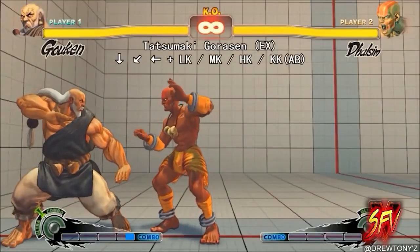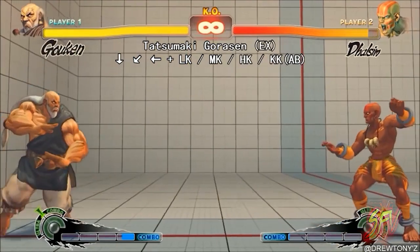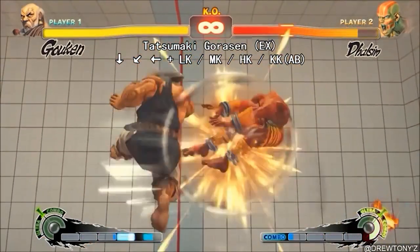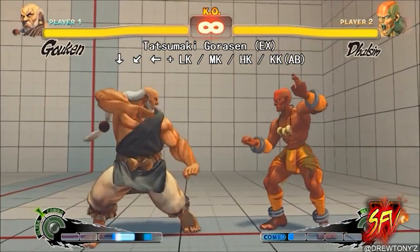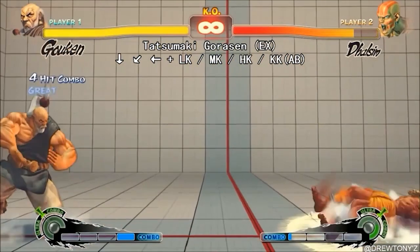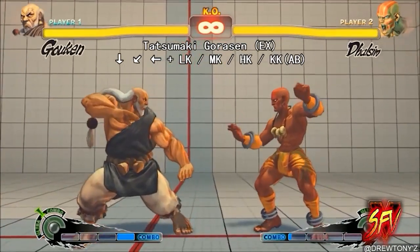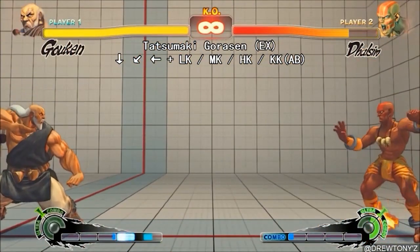The Tatsumaki Gorasen, which translated means the Tornado Strong Spiral, is Gouken's version of the Tatsumaki, based on Akuma's Messatsu Gorasen Super Art from Street Fighter 3 Third Strike. However, instead of spinning in place or moving across the screen, the Tatsumaki Gorasen moves upwards, bringing the opponent with it. Once Gouken reaches the top of the screen, he finishes with a powerful final kick, which sends the opponent flying across the screen, while Gouken slowly descends to Earth. This attack can be executed in mid-air, in which it becomes the Tatsumaki Sappun-kyaku.